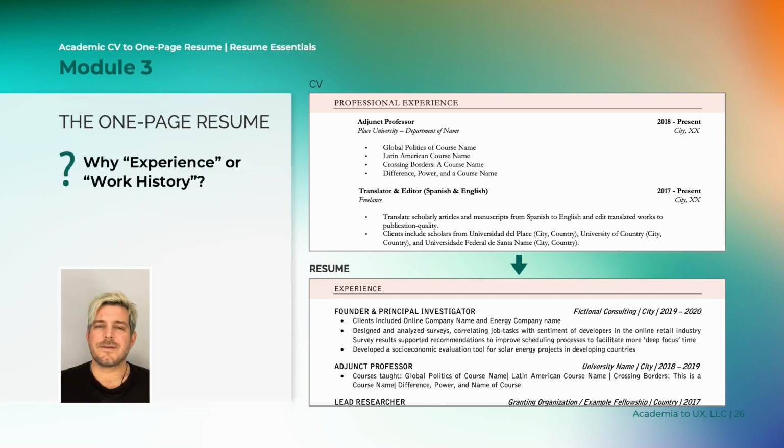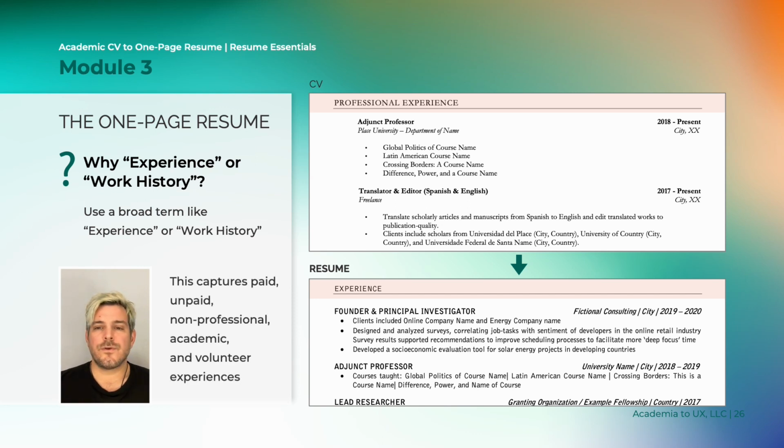On an academic CV, this section might be labeled professional experience. But for your resume, it's more appropriate to use a title like experience or work history. This provides a general enough title that it can encompass all kinds of work, including academic research, analysis, and publications. In contrast, if you use a title like professional experience, this may imply that the work listed was paid, as in a lectureship or visiting scholar. By using a term like experience, it allows you to include a range of paid, unpaid, non-professional, academic, and volunteer experiences.